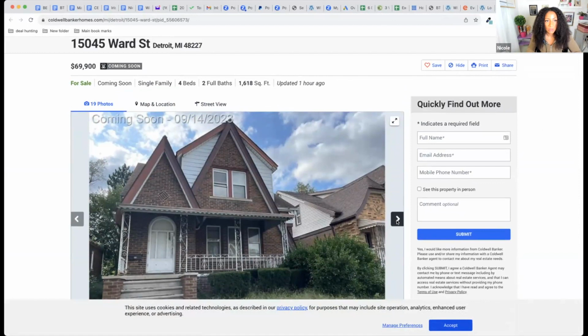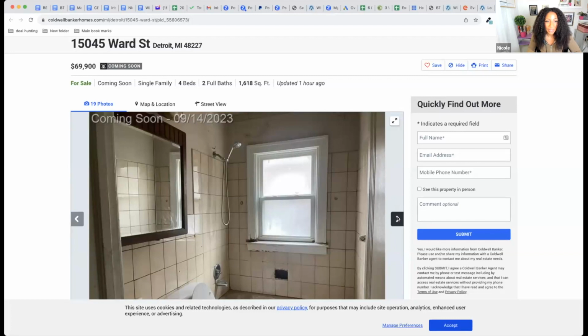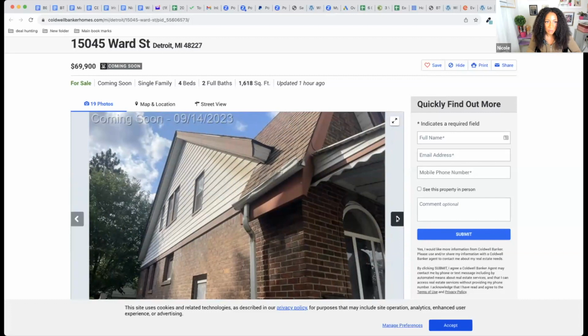That is not a full gut. I mean, it does need a substantial amount of work, but these numbers still don't even make sense. You have to get the deal. You have to be all in at 69. I mean, it's substantially bigger than the other deal, but we're not even close to this deal making sense. Somebody would just have to move in and it just be as is. I mean, if you want to buy this deal, see what the rent is.